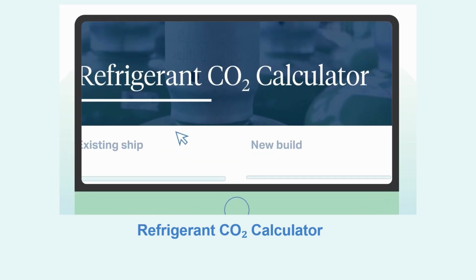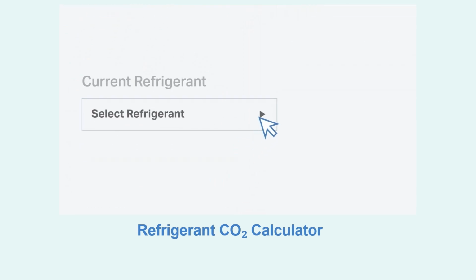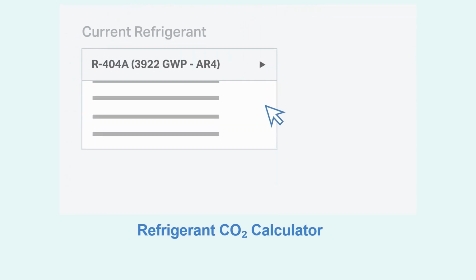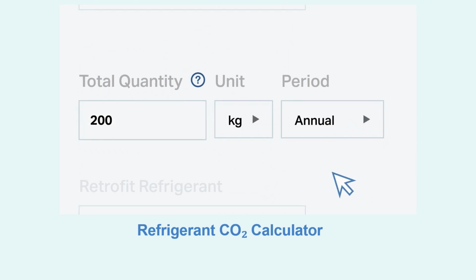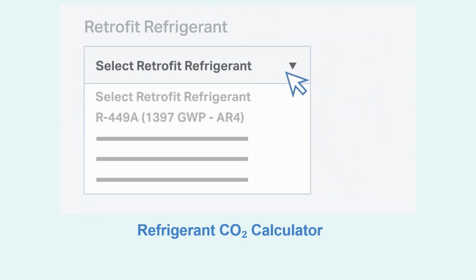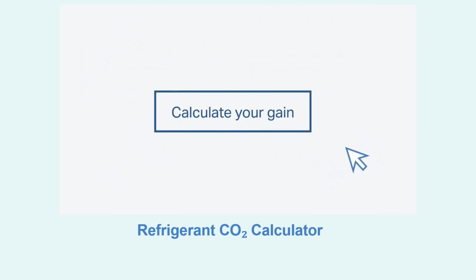First, decide if you are calculating for an existing ship or a new build vessel. For existing ships, choose your currently used refrigerant. Key in the amount of refrigerant purchased or topped up with the correct time period. Finally, select the retrofit refrigerant you intend to use. Click here to see the difference that a low GWP refrigerant makes.